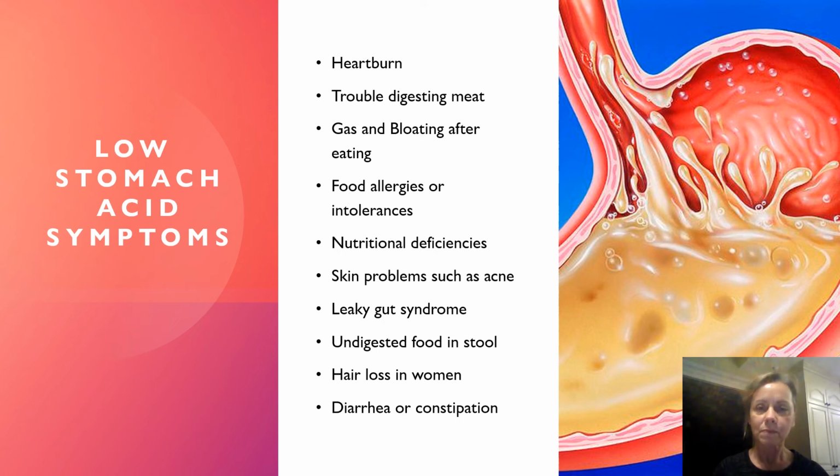Leaky gut syndrome. People are prone to get leaky gut syndrome when stomach acid levels are low because their body will accumulate bacteria and toxins. Undigested food in the stool, especially protein foods. Hair loss in women. Diarrhea or constipation. Again, this has to do with the overgrowth of bad bacteria. Stomach acid kills invaders before they can pass through. So if a person has low stomach acid, they probably have an overgrowth of bad bacteria and yeast.